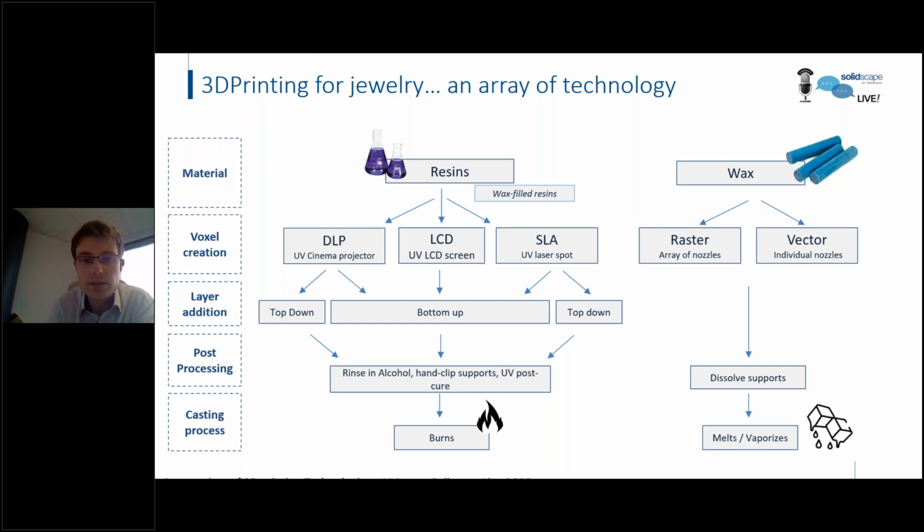For the wax materials, I'm sure you recognize on the right-hand side the crayons from Solidscape. We have raster-based technology, which is using an array of nozzles. And we have the vector-based machines that are using only one nozzle. We are printing the parts onto supports, which are dissolved in an appropriate solvent. And because this is a wax-based system, for the casting process, we are fully melting and vaporizing the material.